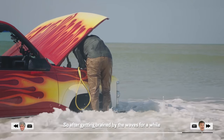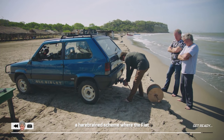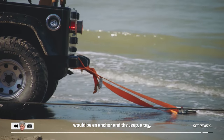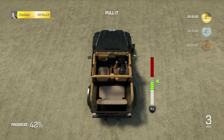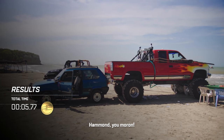So, after getting brained by the waves for a while, he waded ashore again and came up with a harebrained scheme where the Fiat would be an anchor and the Jeep a tug. Three, two, you can tell this was completely, like, sometimes it looks set up. This was not. This goes really wrong. Oh, shit. Really wrong. Hammond, you moron!